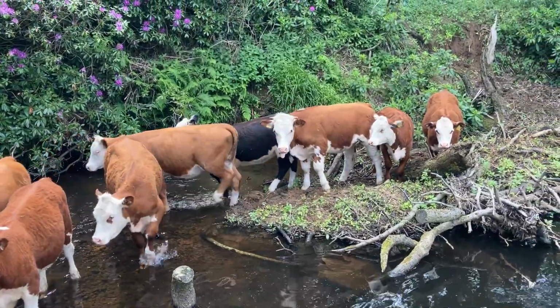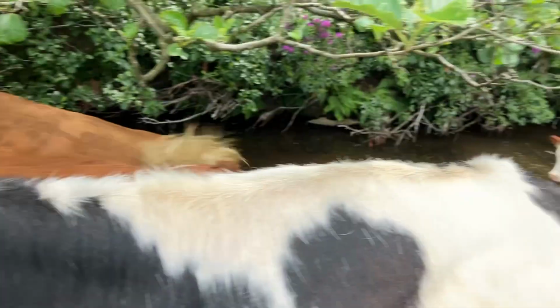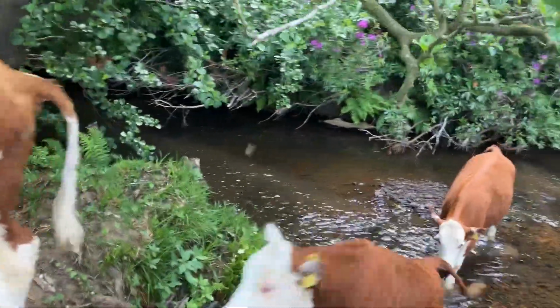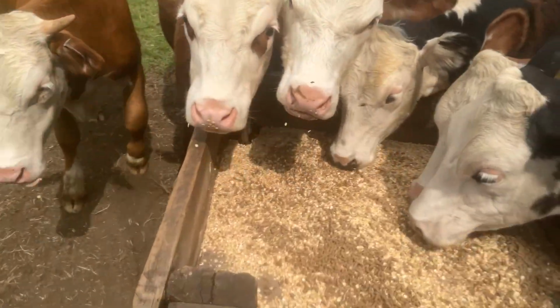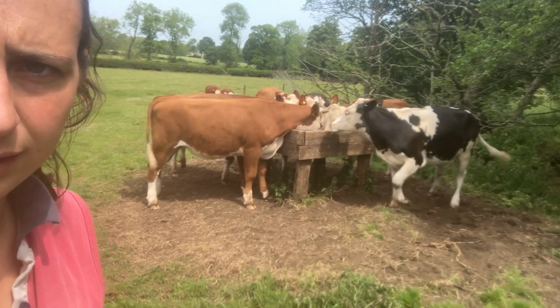Yeah, we're going to have to put a bit of fence up. Maybe at the other side. Or I just don't know. Stop them drinking at this bit and make them come further along. Right, let's go feed them. So yeah, that's just got a nut mixed in, and they seem to really like that. They're not really poor, but they're just not quite as big as we'd like.